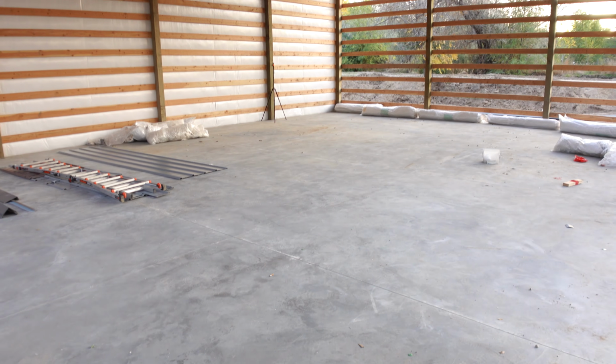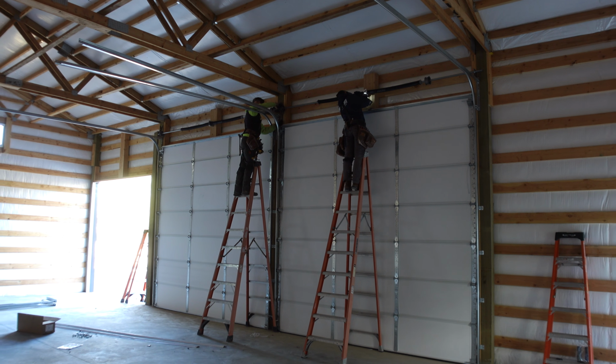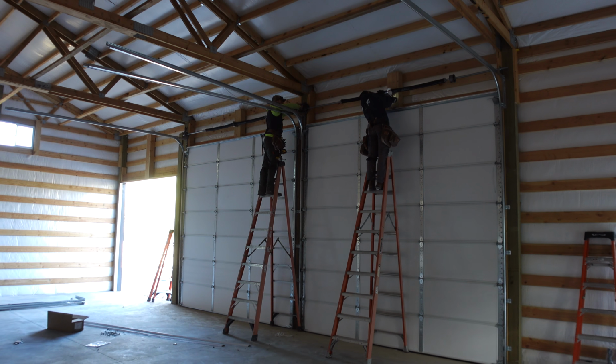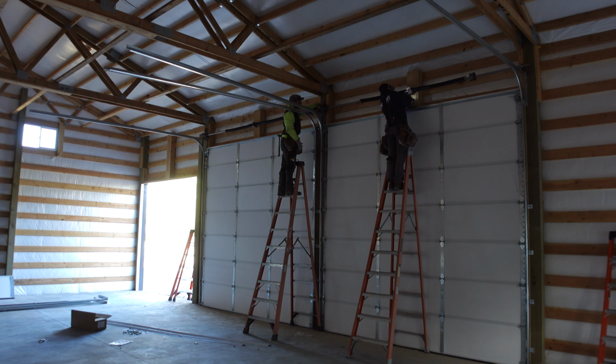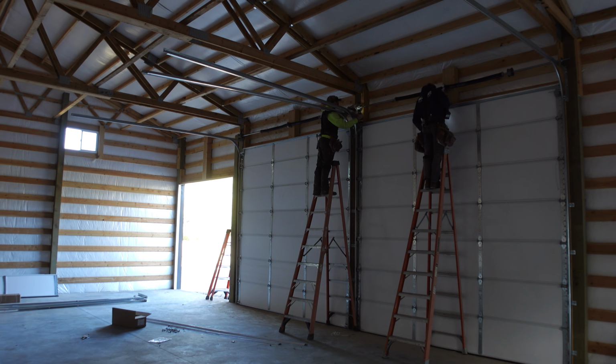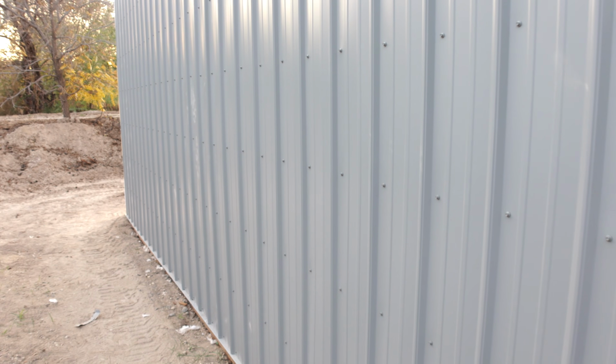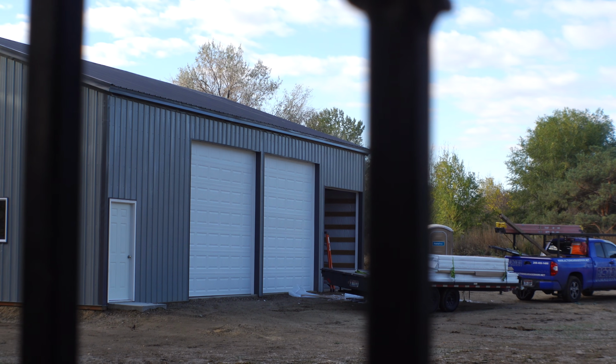The dirt work and the site prep, $6,000. The garage doors, once again, there are 3 of them. This includes the installation of the garage doors themselves, as well as the framing, the delivery, and everything else that's required, $4,500. The metal siding, which I forgot to mention earlier, but that is part of this price as well, $2,500.